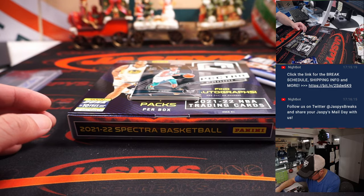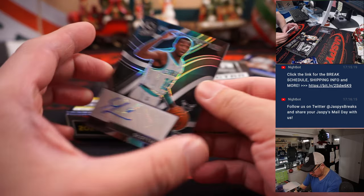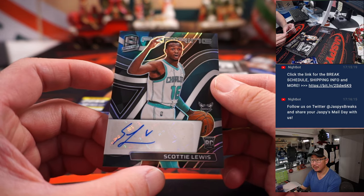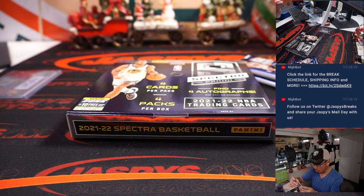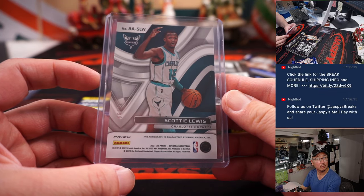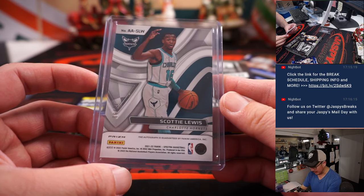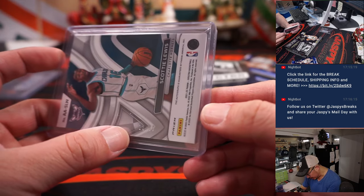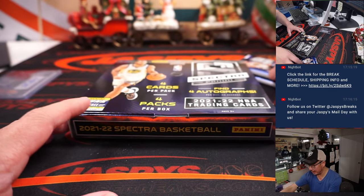It's James Harden, LaMelo Ball. And that's going to reveal another Charlotte Hornet, Scotty Lewis, rookie autograph. Brian Watford picked up the Hornets straight up. Wow, what a catch by Devontae Adams. Scotty Lewis, 11 out of 99 on that one, Brian. Thanks for grabbing the Hornets straight up.